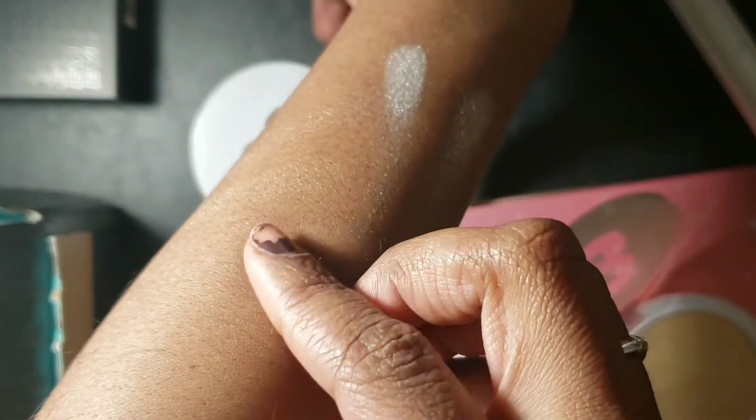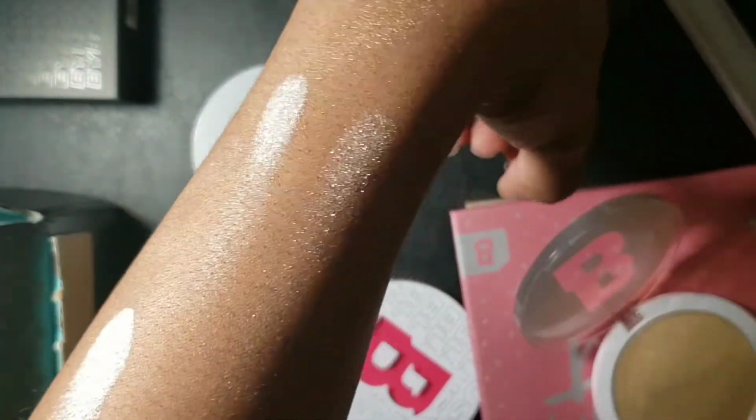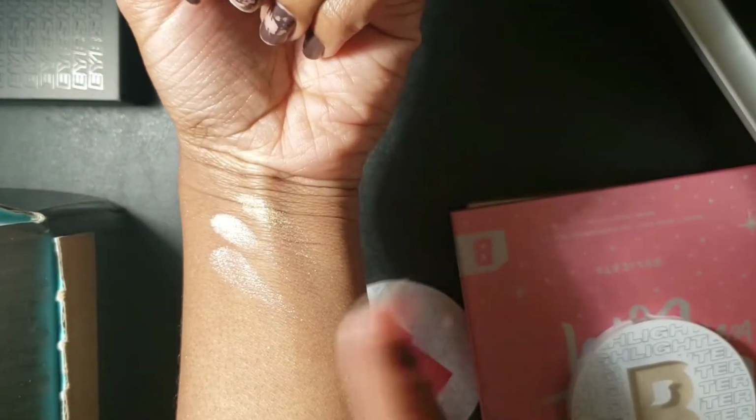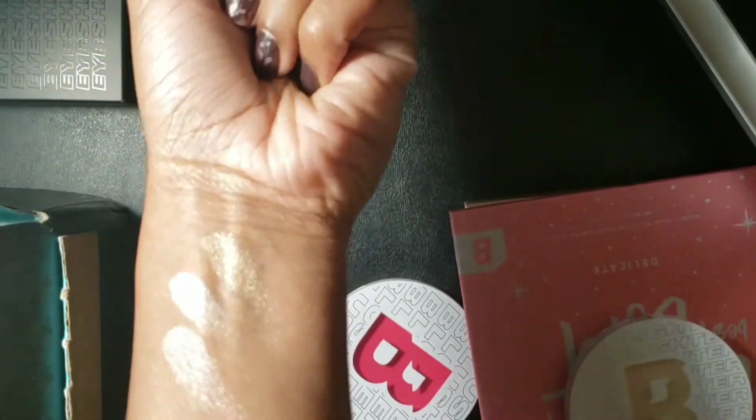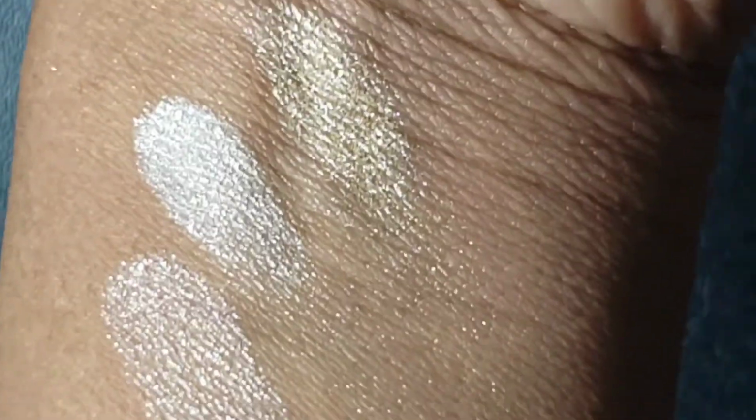Even looking at it, it's just, oh, I love it. And I'm going in with Beam, which I'm going to do on the outer part. And this is much more warm tone. It's kind of glittery and finely milled at the same time. And it's so blinding. And this is here again on my inner wrist. And I gotta zoom that in.